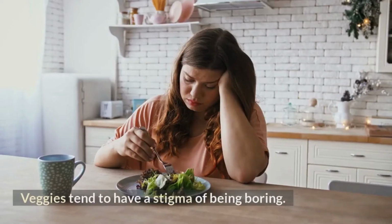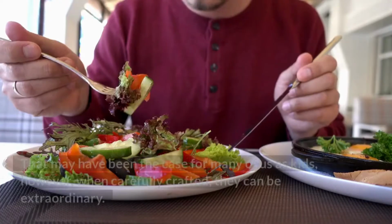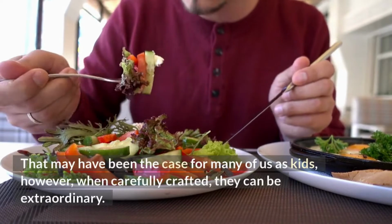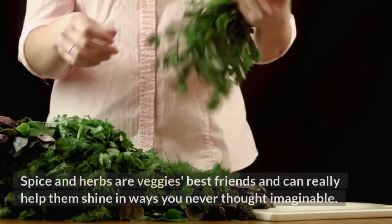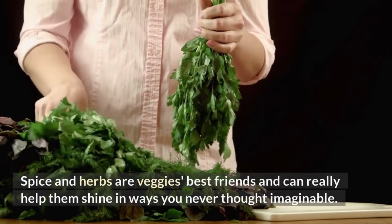Veggies tend to have a stigma of being boring. That may have been the case for many of us as kids. However, when carefully crafted, they can be extraordinary. Spice and herbs are veggies' best friend and can really help them shine in ways you never thought imaginable.